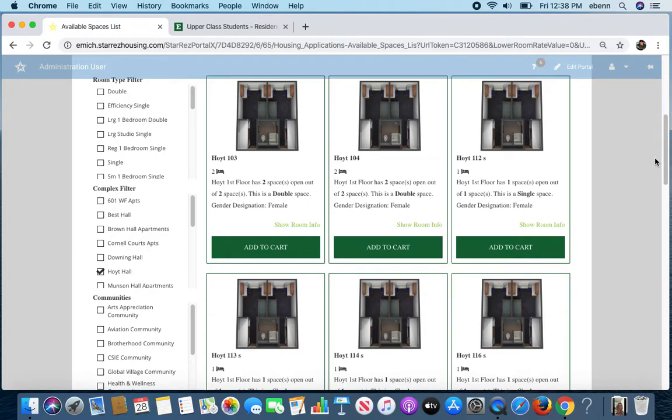So for any of our traditional residence halls, the setup and explanation of what's going to be on these cards is very similar. On all of our cards, you're going to see a picture of the space, what space it is, a little picture of a bed, and then this explanation will be the same. So our little bed picture here, the number in the bed means how many people per room. So we've got 2 people, 2 beds per room.